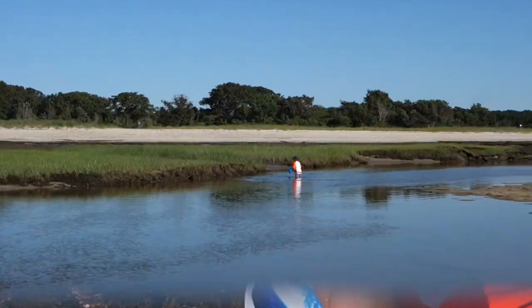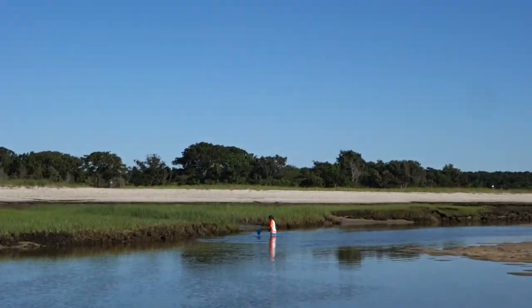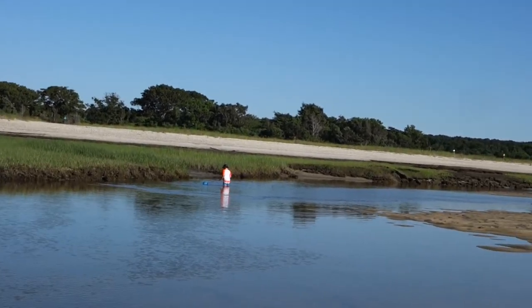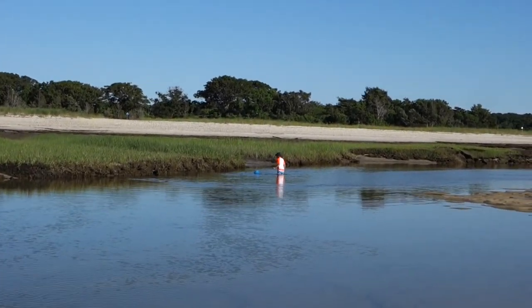See? This kid's been chasing fish now for a half hour. He would spend all day trying to get a fish. He's trying to net a school of fish that's swimming around.